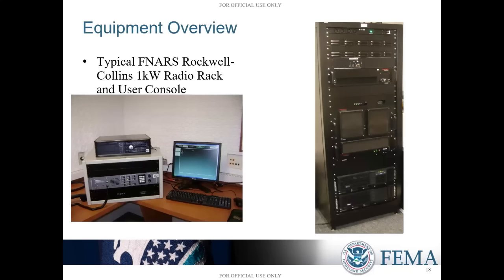Okay, this is a basic equipment overview of what typical FNARS equipment looks like at a state EOC. On the right-hand side, you have the radio rack, which is a 1,000-watt Rockwell Collins system. You have the power amplifier and a UPS system in the rack as well. Although, again, these are mostly at state EOCs that also have their own battery backup and or generators. Then on the left-hand side is a typical console. The radio rack is often in a server room or somewhere else, while the console will usually be in a watch center. At the console, you have the PC, an audio panel, and a monitor, and that's where the operator will control the radio from when it needs to be used.